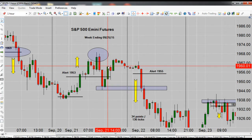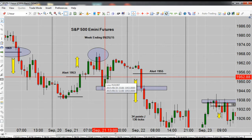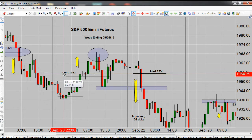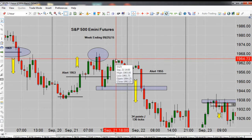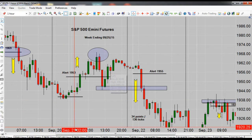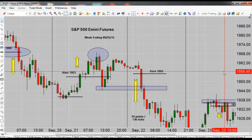Here we go again. This time we put in a swing high at 61 1/4. From 53 to 61 1/4, that's 8 1/4 points. Remember, our daily goal's 2 points. One more time. Price gets below the trigger, 1953. Swing high, 65. From 53 to 65, 12 points. I'll say it again. 53 to a high of 65, 12 points. So this was Sunday night and Monday, September 20th and 21st. Let's move on into Tuesday.